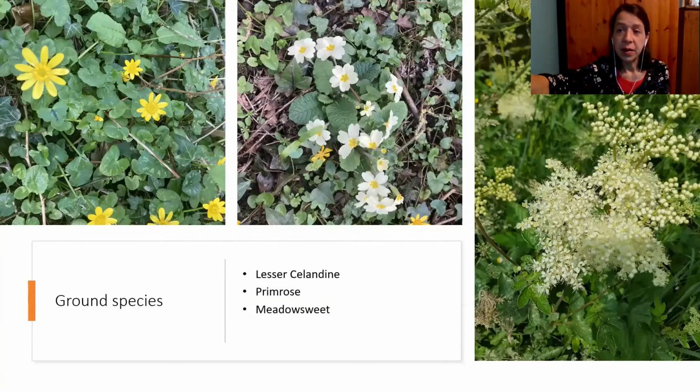And then if we look down again onto the very bottom layer, the ground layer, we would see lots of other different species. And it kind of depends on what time of year you're looking, because when they're in flower, we see them much more easily. And these might include plants such as cow parsley, dandelion, meadowsweet, bluebells, lesser celandine, and primrose. You might spot plenty of others, as I say, depending on what time of year.